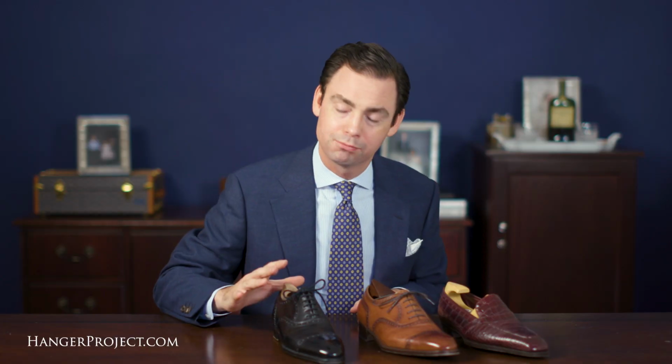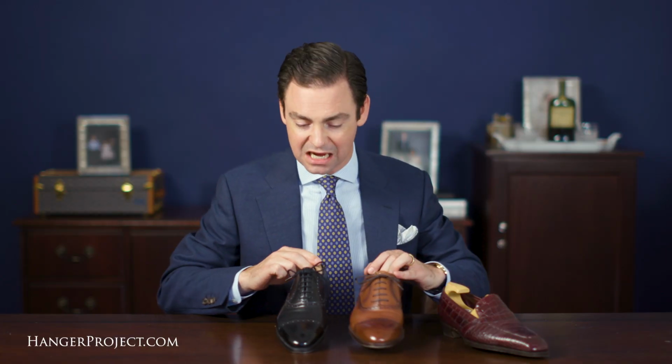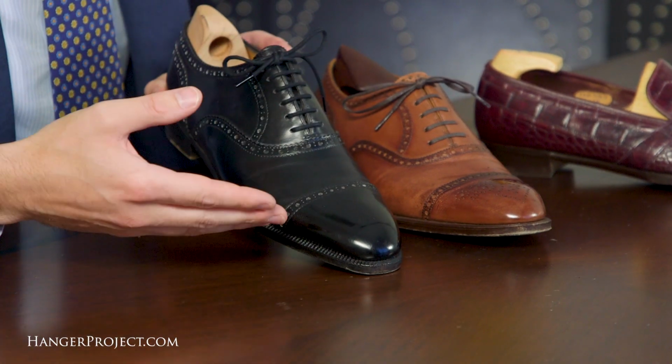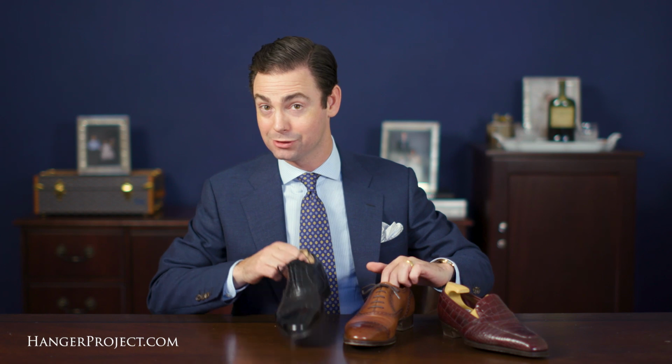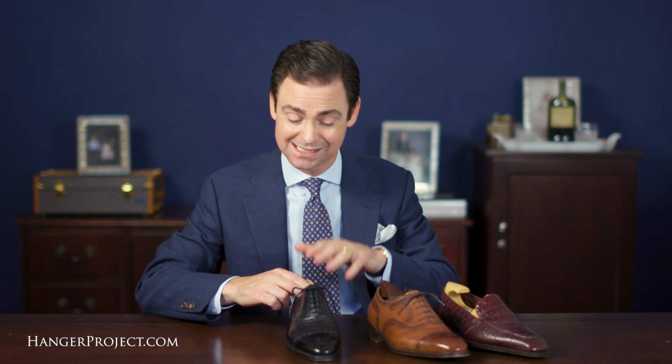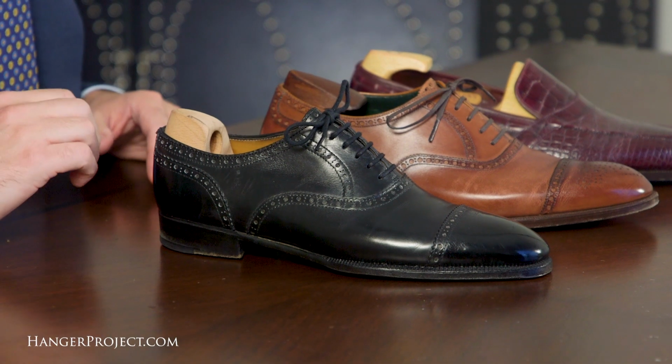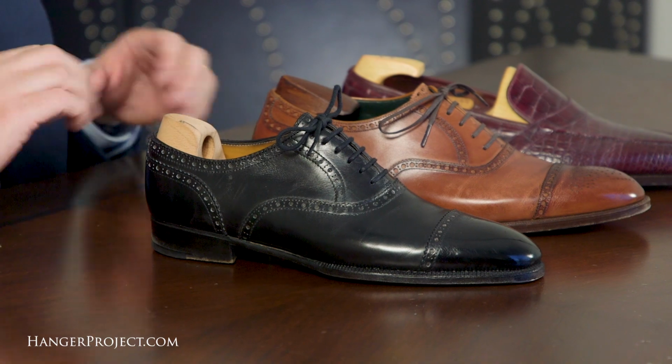These are a semi-brogue shoe also, but you can see, unlike the Foster & Sons, they don't have any broguing, or they don't have a medallion on the cap. So again, this would be slightly more formal, both in style, but also in color. So if I needed to dress up more formally, maybe there was a business meeting or someone was coming that we needed to barter with on the island, I wanted to dress up a little bit, but still be a little bit casual, this black cap-toe semi-brogue would be an exceptional shoe to wear.